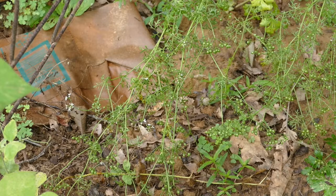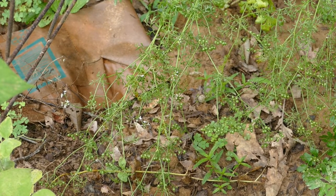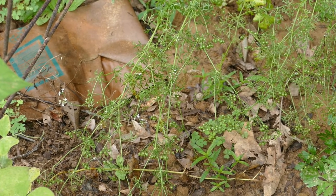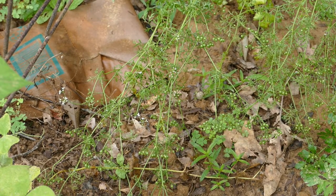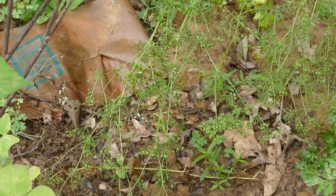The cilantro is also making seeds, and the seed heads are heavy and it's falling over. I've been watching these so that I can harvest the seeds, and once it's a little drier out here and the dew goes away, I'm not sure how much of it is dew and how much of it is leftover rain, but I will get down here and check on those and see if any of those are ready to harvest.